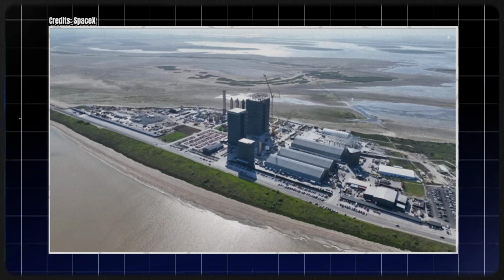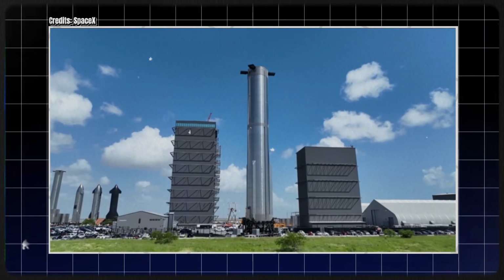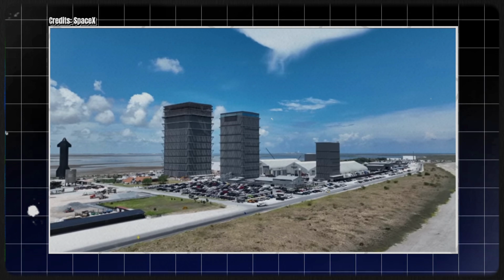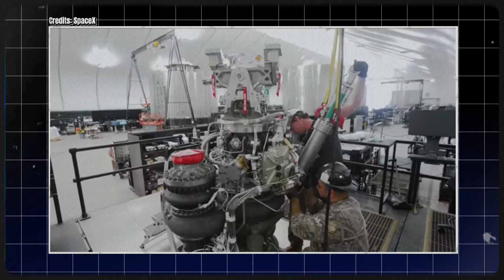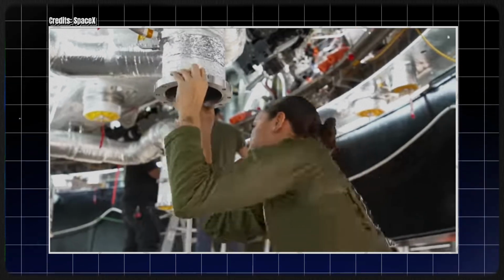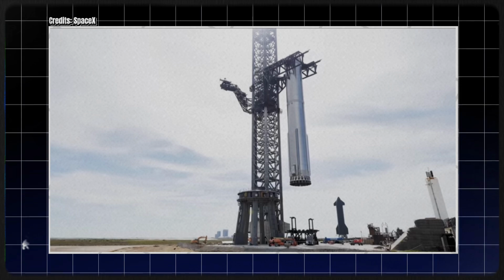SpaceX is transitioning from one Starship launch pad to two, which will double the launch frequency and provide redundancy for the projects. As mentioned in the previous episode, the tower's second module was installed on top of Section 1 and the base on July 16. The complete tower will consist of 9 of these modules when fully assembled.